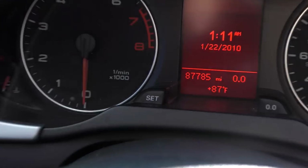This is not unique for Audis. It's actually quite typical for one that's 10 years old. And you might say, Scotty, it's only got 87,000 miles on it. Well, in this case, that's all she wrote for this Audi, with a little bitty 2-liter turbo that the engine said, I think I can. Gee, I guess I can't.